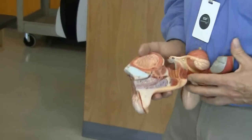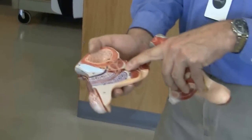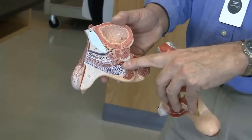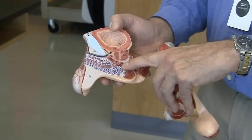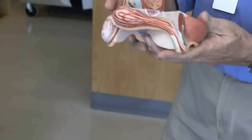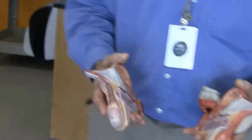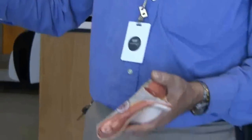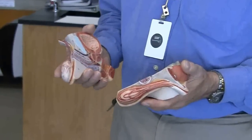Then you have a pair of tiny little glands here associated with the urogenital diaphragm. And these are what? Cowper's glands or bulbourethral glands, same thing. They secrete maybe about 5% of the fluid. That's the one that secretes first, kind of a clear fluid. It flushes debris out of the urethra prior to ejaculation.